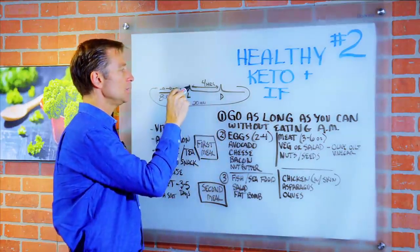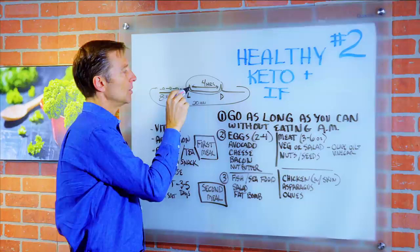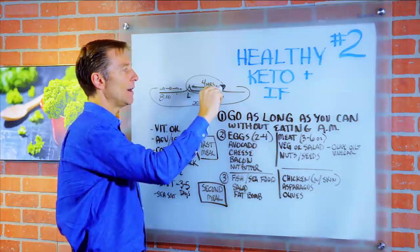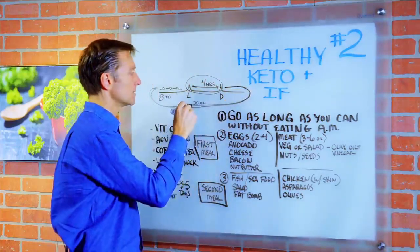If we can do 2 meals with a 4-hour window, and what that means is that we eat and then we wait 4 hours and we eat again, that's your window. That will give you a 20-hour fasting period. That's incredible. That's enough to see some serious results.